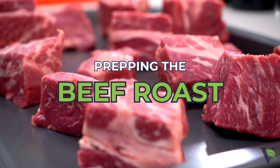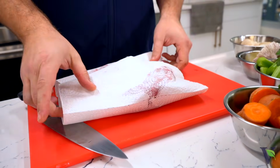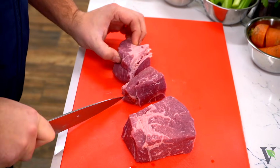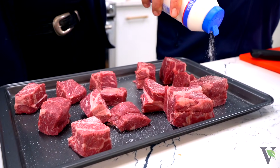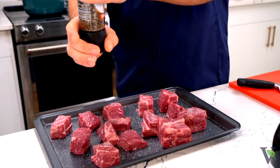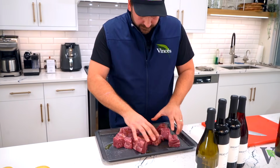So we're just going to dry it off just because it's been sitting in some of those lovely juices. So this, you were just going to cut into bigger cubes. I think we can go like that. So we're just going to salt, and you don't have to be shy with it. So we're putting a lot of black pepper on it as well. Throw some olive oil on it now, and we'll just toss those all up.